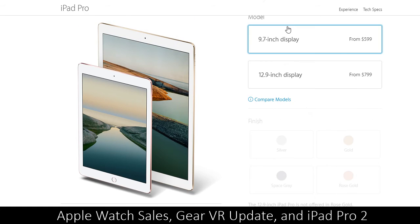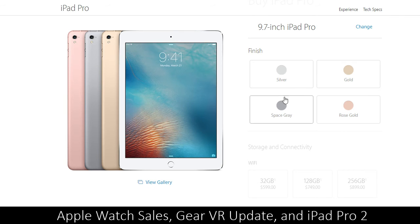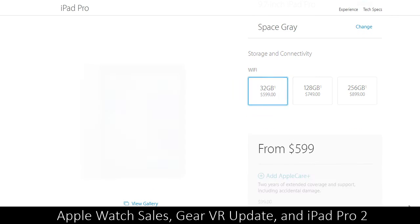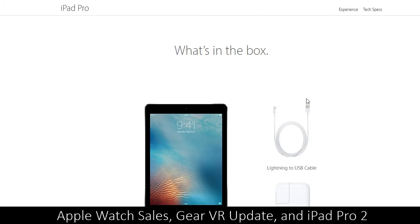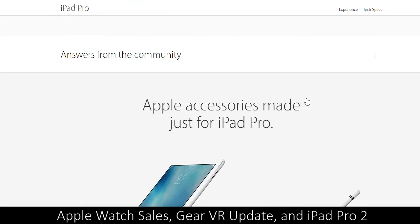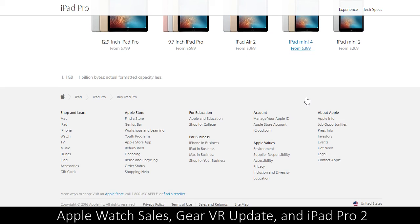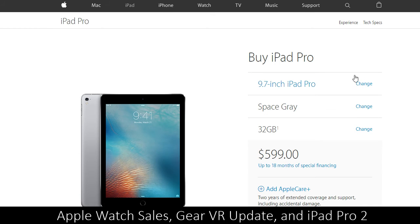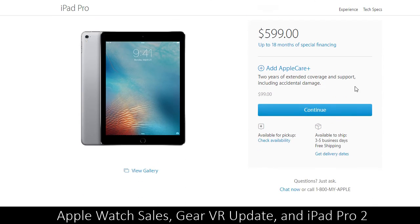So let's just show you guys the specs of the 9.7-inch real quick. You have a wide variety of colors, like rose gold, that kind of stuff. 32 gigs. Let's just show that one off. Let's see if I can find specs for it real quick. I don't see it anywhere, but the point of this whole thing is that it's going to be very similar to the 9.7-inch iPad Pro, which is not a bad thing. I can't say it's a bad thing.